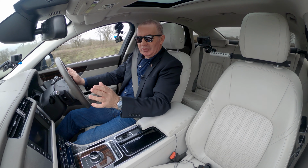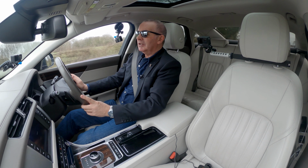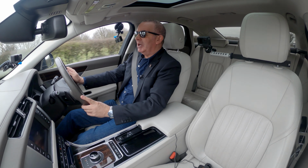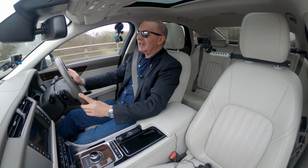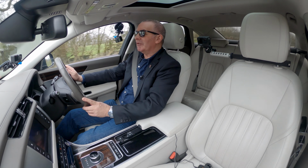It's absolutely fantastic to drive. If you like being comfortable, enjoying driving, got nowhere to get to in a hurry, then I can thoroughly recommend this.